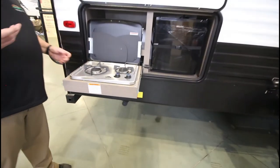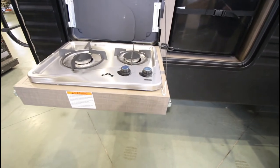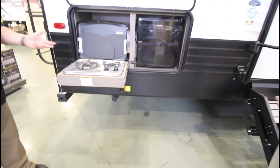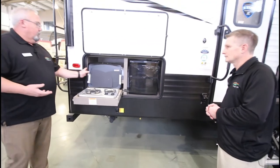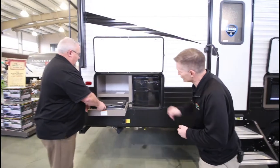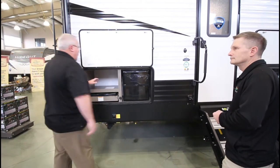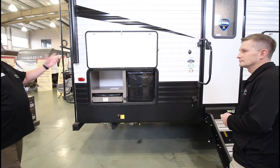Yeah, nice little stovetop for outside. Absolutely, if you wanted to cook eggs, fish, something that might smell the trailer up a little bit, you don't want those smells inside the camper. Certainly a nice thing to do on your outdoor kitchen. Yeah, a little bit of outside storage as well. You bet. Almost a little pantry, if you will, and it can be all closed up.